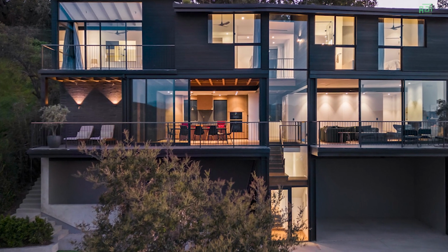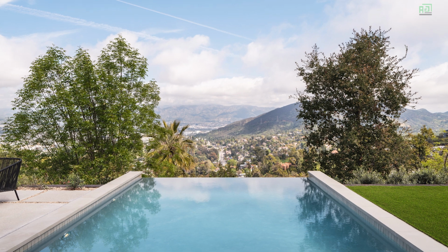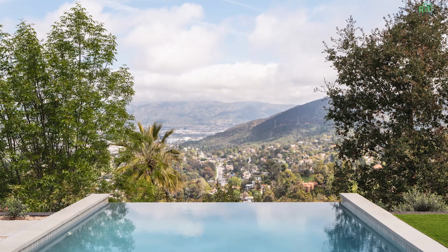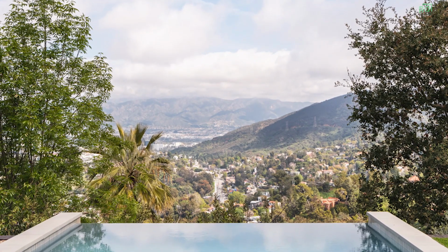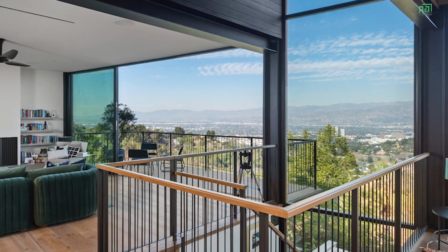The entryway of this modern nature house in Los Angeles' Hollywood Hills is a masterful blend of functionality and style. As visitors approach the home, they are greeted by a captivating entry courtyard, meticulously landscaped with terraced gardens that gently guide them towards the glass-enclosed foyer.